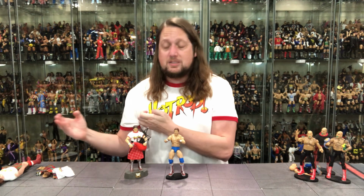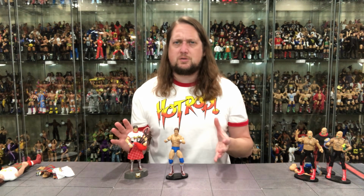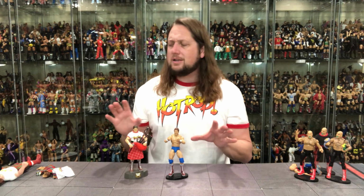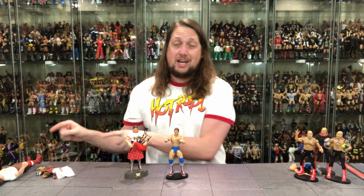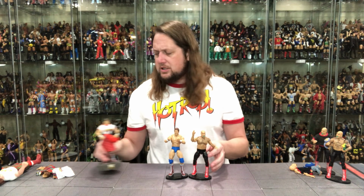that from the get-go. But once again, if they're trying to be LJN inspired, the bagpipes didn't come with the LJN, all that didn't happen. So, it's a little bit of smoke and mirrors is what I see with this one, which really takes away from this Piper because I would like to see it 100% accurate to the LJN. Now it'll always have a little asterisk next to it, at least for me. But George Steele, Roddy Piper, two very good figures here for what they are.